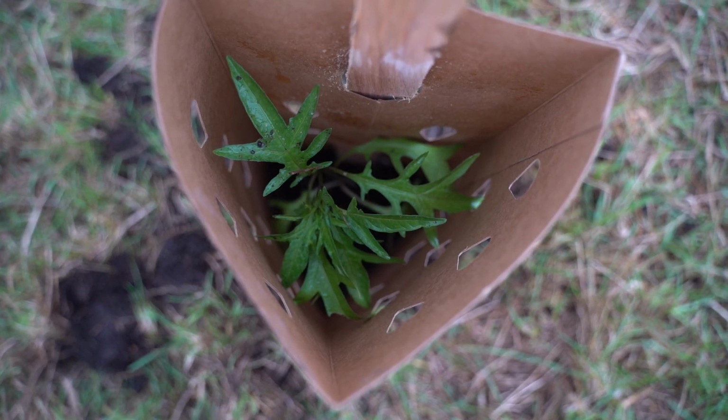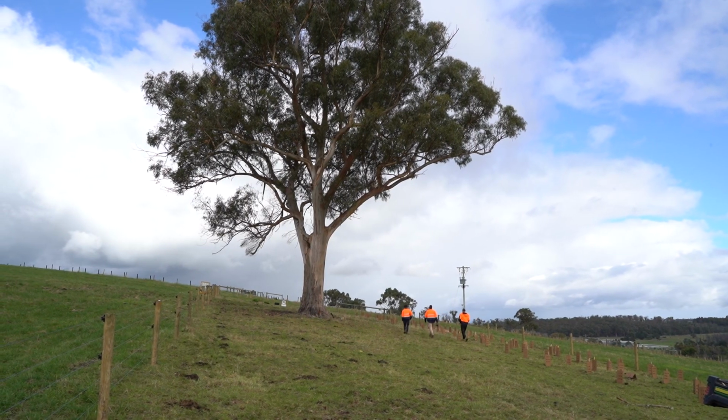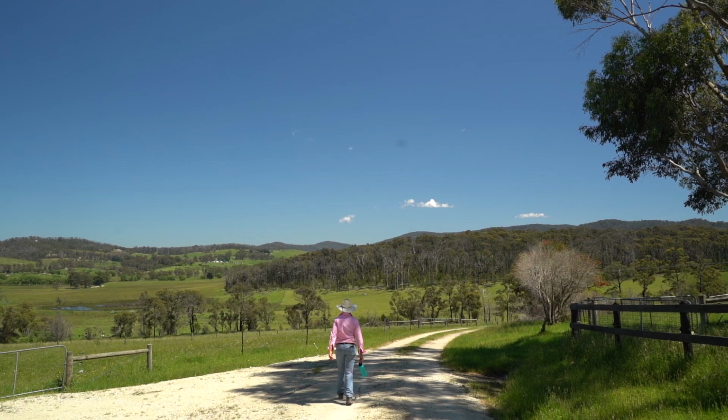We didn't destroy this land quickly. We're not going to build it and regenerate it quickly. We've got to have patience. So our underlying philosophy is healthy soil, healthy pastures, healthy food, healthy animals.